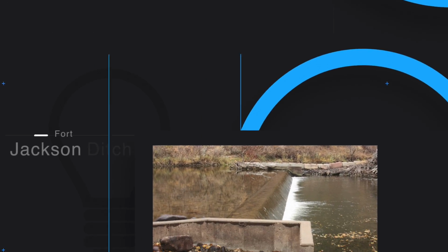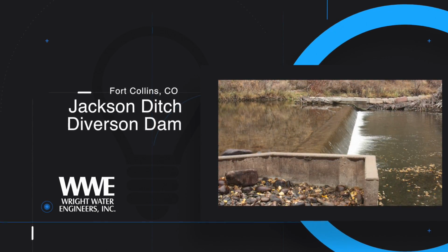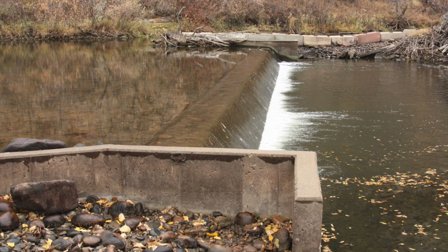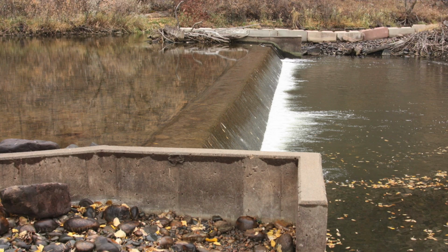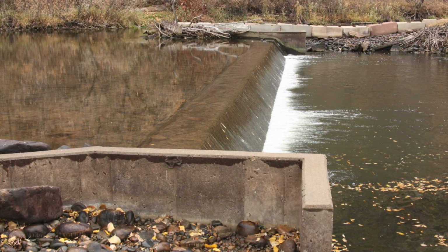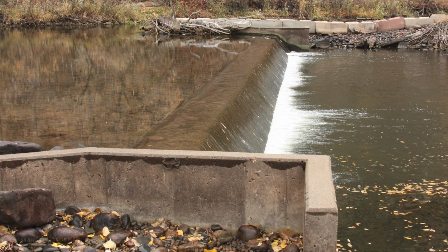The Jackson Ditch Diversion Dam is a dam located to the west of Fort Collins, Colorado on the Cache la Poudre River. This dam is located downstream from a public park and resulted in the death of a young man tubing down the river. It is a dam with a dangerous hydraulic roller that is only sometimes present. The photo on the screen, for example, is a day where the roller is not present. It is also a dam where portage is difficult due to thick vegetation.